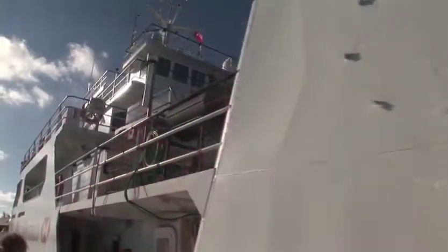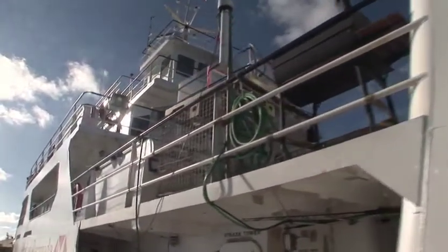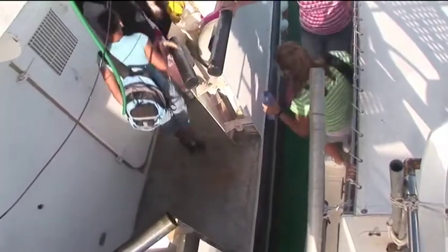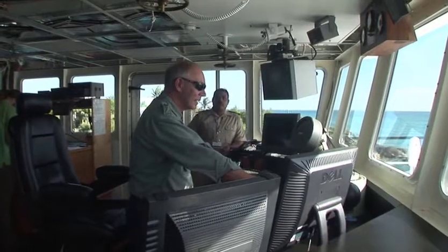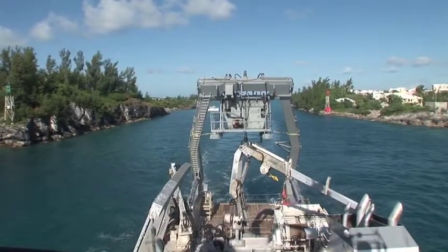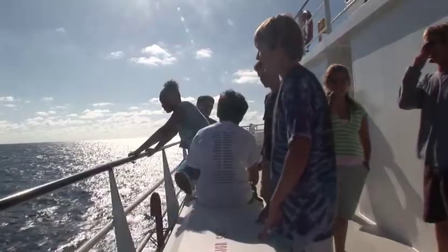Today we're going out on BIOS's new research vessel, the Atlantic Explorer, to see how they monitor the deep sea around Bermuda. First of all, we're going to watch them deploy a plankton tow. Then we'll watch them collect a deep sea water profile with an instrument called a CTD.